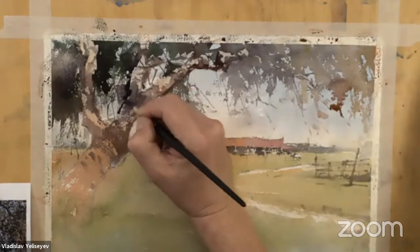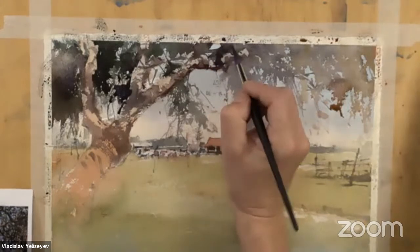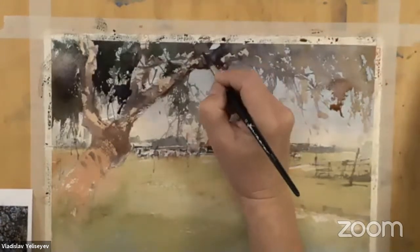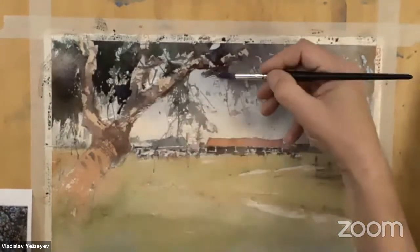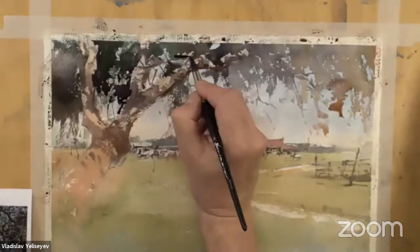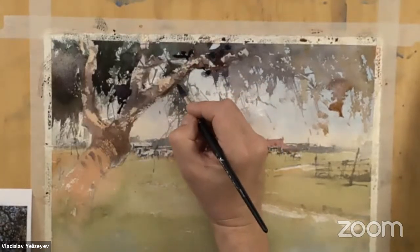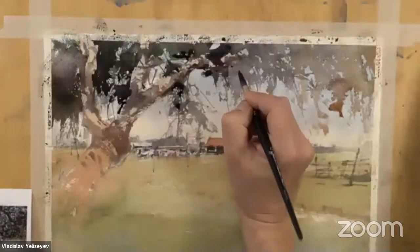And I'm mixing on paper my red, yellow, and blue colors. Oh yeah, that's what it was missing here. And that is my emergency dark. As you can see, easy, easy. I can go on this paper. With this, paper plays a role too, a very important role.